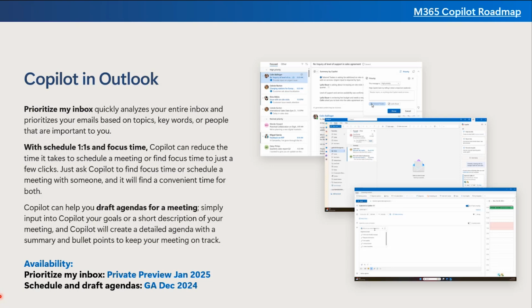When I work with my team, one of the most difficult things is finding the right time to have one-on-ones. So you can use Copilot in Outlook to schedule one-on-one time as well as focus time. Again, a feature that I use a lot. I'm not always able to have focus time every day, but whenever I have it, I'm able to focus on what's important. Sometimes we have way too many meetings, and there's also the ability of Copilot to draft agendas for specific meetings. Who knows the pain of having to draft an agenda for a recurring meeting, making sure that we don't lose time.